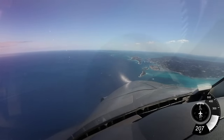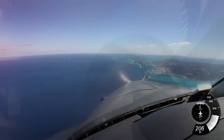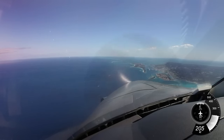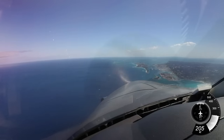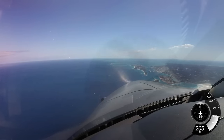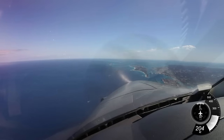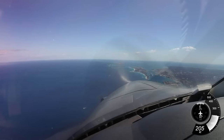There's three cruise ships in right now. I wonder if that could be Icon of the Seas. The big Royal Caribbean is all the way on the left. I don't know if it is or not. Icon of the Seas is Royal Caribbean's biggest cruise ship in the world. And a beautiful view of Atlantis.